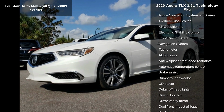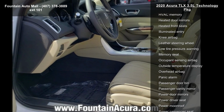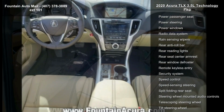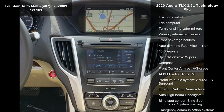Some of the top features included with this vehicle are wheels, 19x8.0 pewter gray aluminum alloy, heated front sports seats, perforated Milano leather trimmed interior, radio, ELS Studio premium audio system, Acura navigation system with 3D view, 4-wheel disc brakes, air conditioning, electronic stability control and front bucket seats.